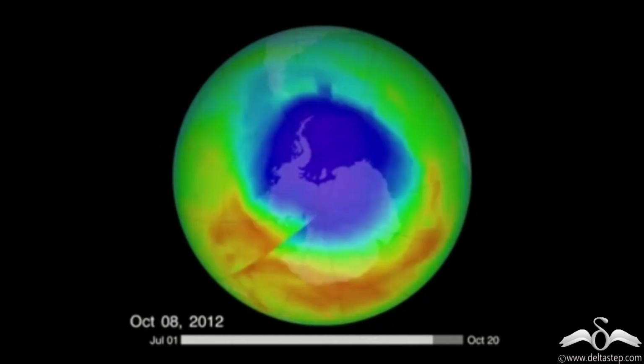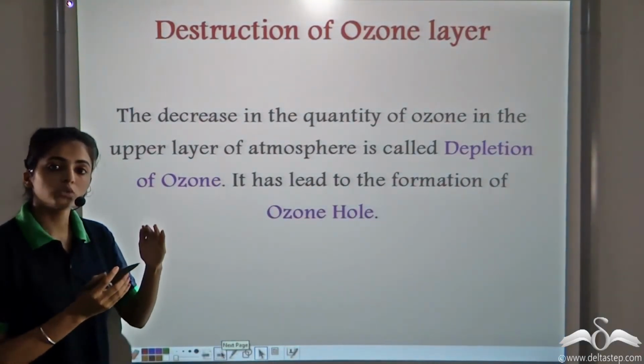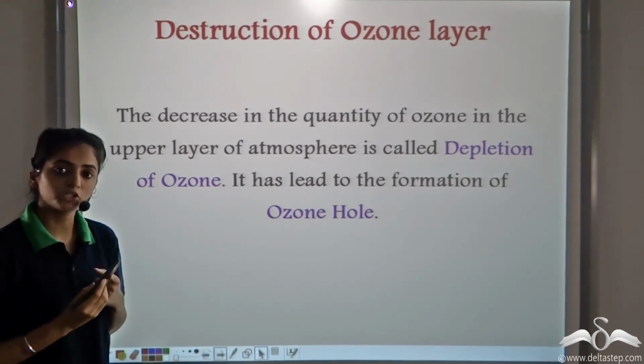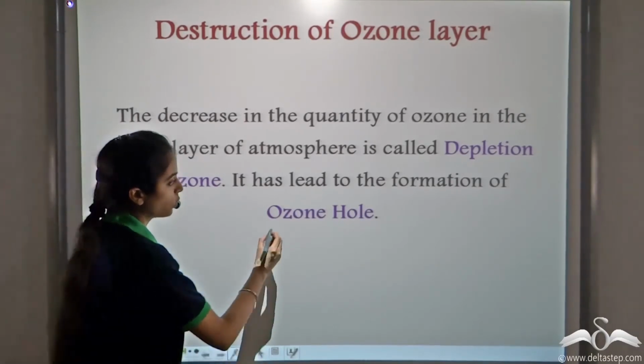The depletion of ozone or the destruction of ozone is when the amount of ozone in the atmosphere is getting reduced. This is known as depletion or destruction of ozone layer, and it has led to the formation of ozone hole.